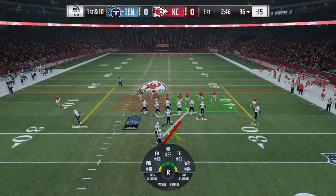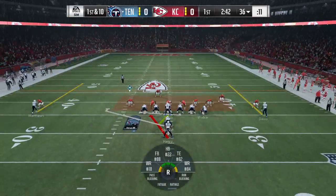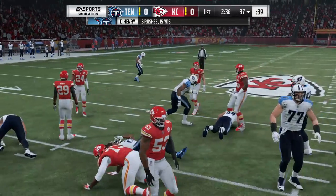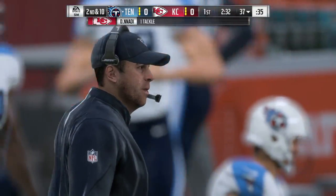And here comes play number 6 on this drive. First down carry for Henry. Looking for a seam, but finding none. He'll get back to the line of scrimmage, and that's it. No gain on the play there.